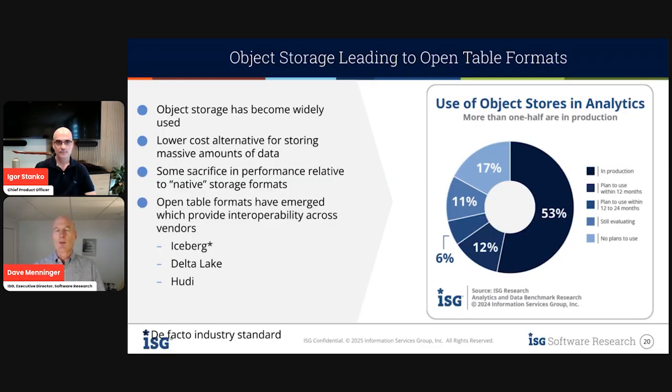Another element of this, if you talk about the types of data that are required, is that cloud data warehouses in general have rapidly moved toward object storage, and that object storage was driven initially really by one objective: lowering the cost of storing all this data. So, we have large amounts of data. We're thirsty for data. We always want more data.